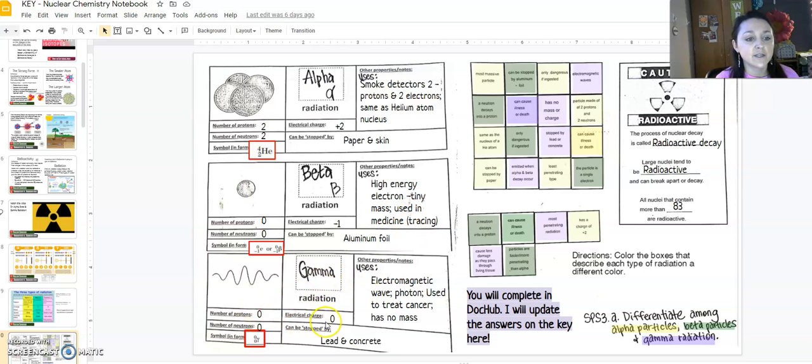Lastly, gamma radiation, no charge, no protons, no neutrons, because it is just a wave, and it can only be stopped by lead and concrete. So for our notes here, be sure you put that it is an electromagnetic wave. Sometimes we'll call it a high energy photon. It can be used to treat cancer, like for radiation treatment, and has no mass.